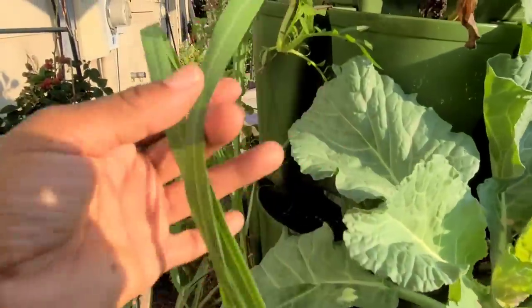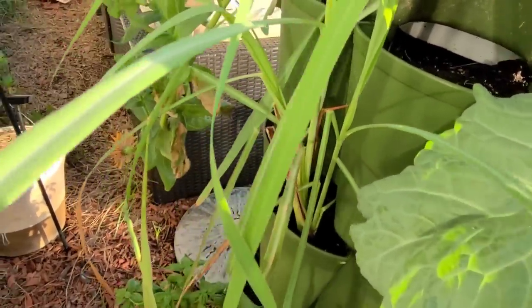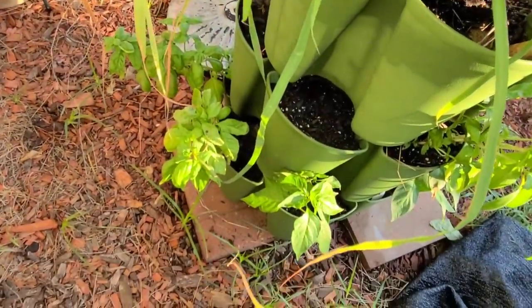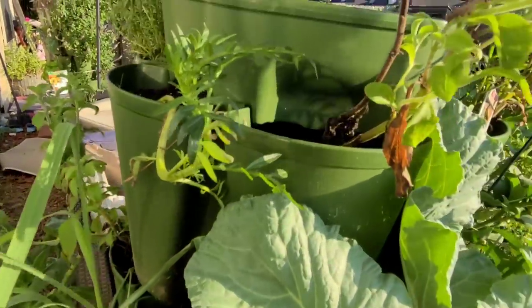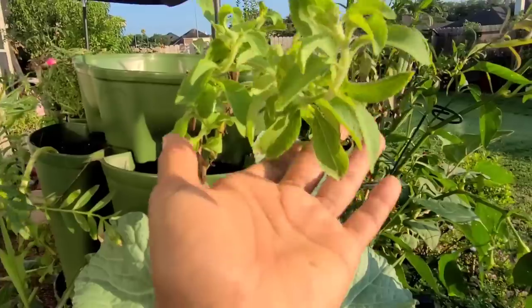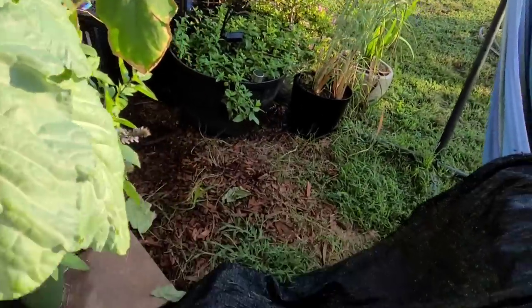All right, so I wanted to show that you can also grow lemongrass in these towers as well. Look at that. A bunch of basil, some peppers, all the things. All the things, y'all. All stevia. All the things. So I'm going to leave this off for a little bit and I'll come back and cover her back up.